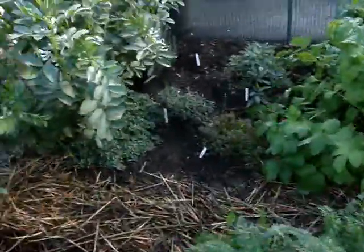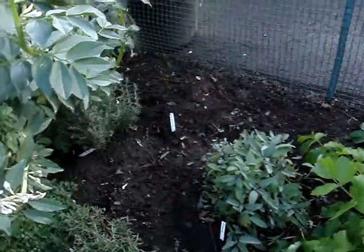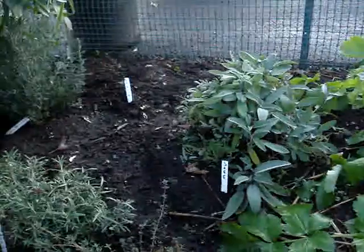And here is my perennials. I pulled the stevia out that used to be there. Not really impressed with that as an herb in general. If anybody has great ideas for what to do with stevia, please let me know, because I'll plant it again.